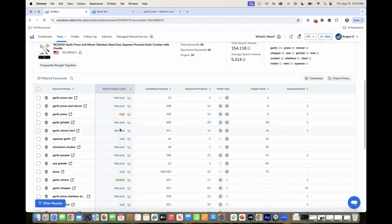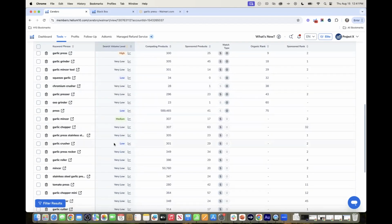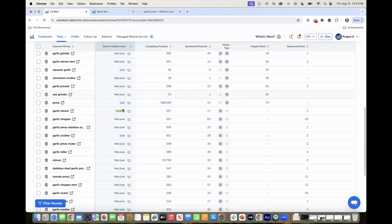So we're still working with Walmart to get the right kind of picture of what people can look at to give a good indication of what to utilize. But even the low and very low keywords, I still put them in campaigns and still make sales on them if they're very relevant.